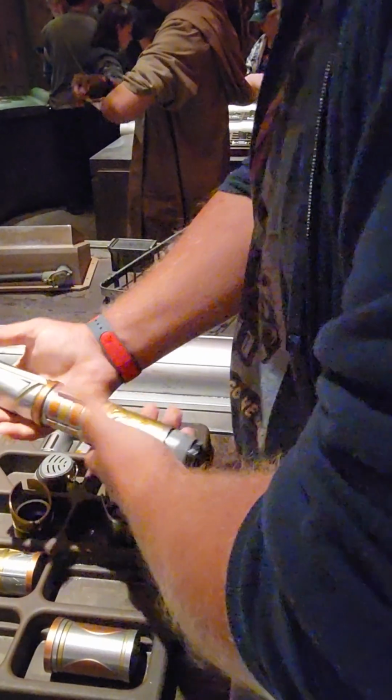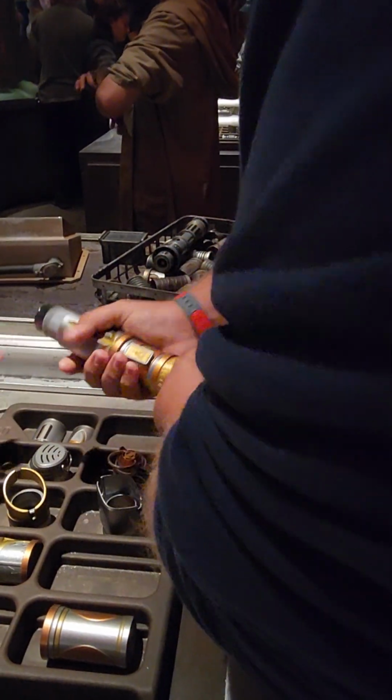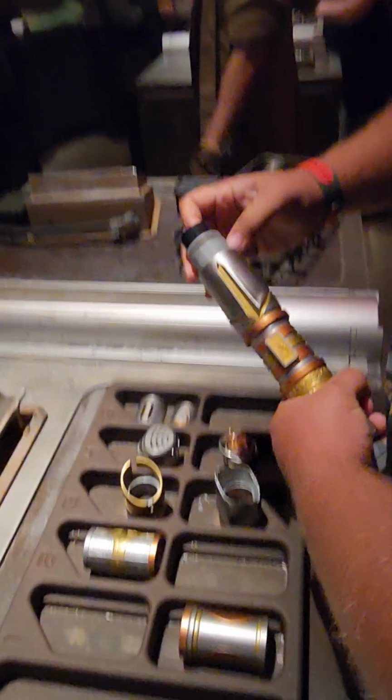When you are happy with the sleeves you've selected, your next step you'll be adding one of your emitters. It's going to screw onto the top of the neck.